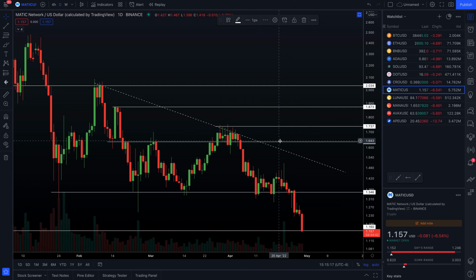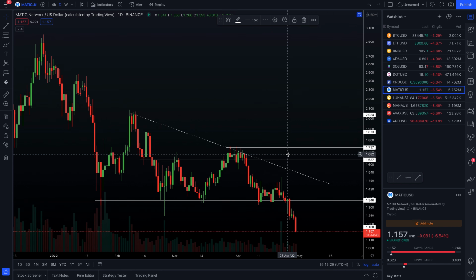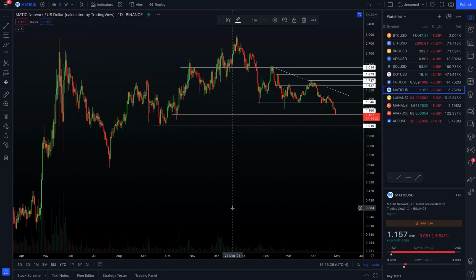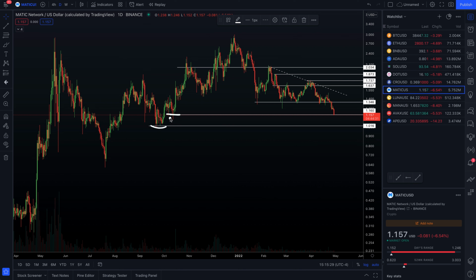Matic USD, what's going on in Matic? Again, breakdown underneath this level right here. Nasty move to the downside, sitting right on 115 support. Where's that coming from, you might ask? Prior shelf right here. It's the first higher low before this thing kind of got in gear right there after the major pullback. So that's where we're at.